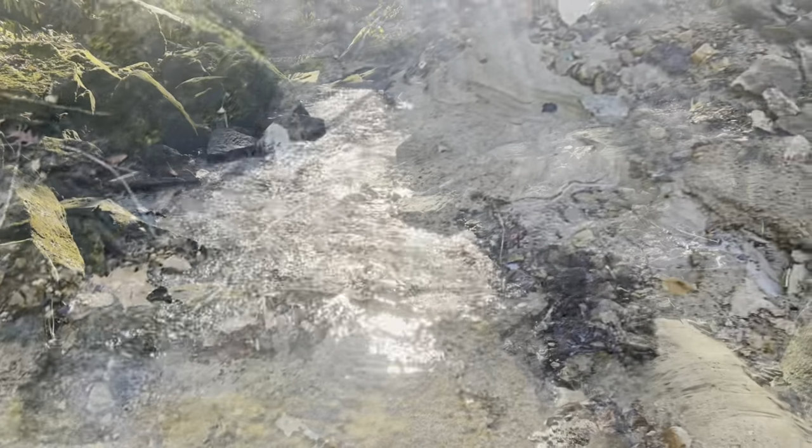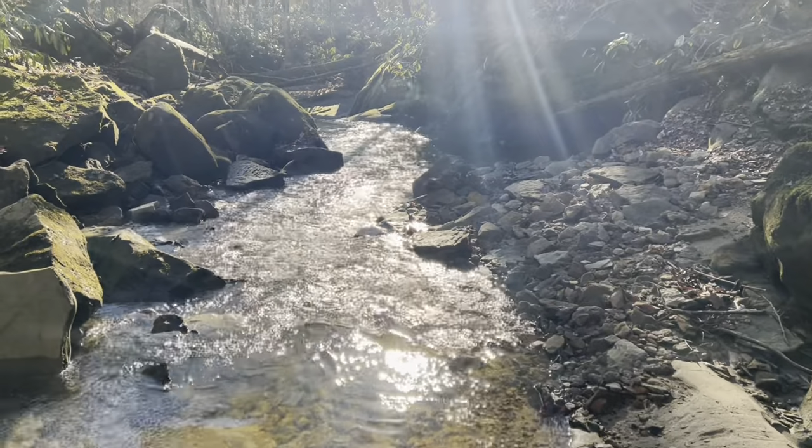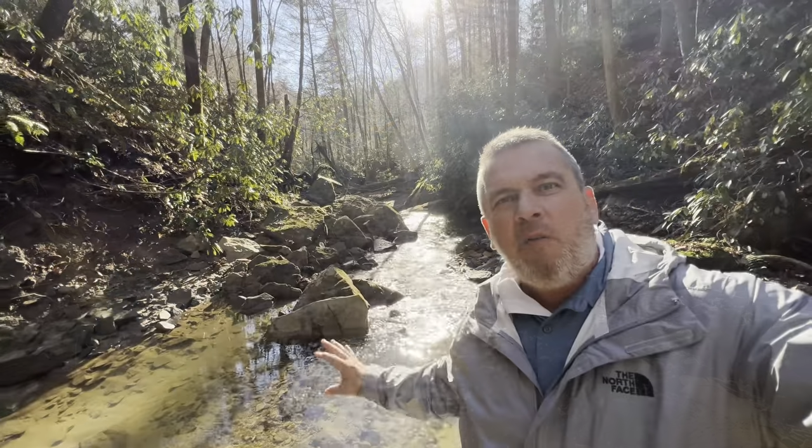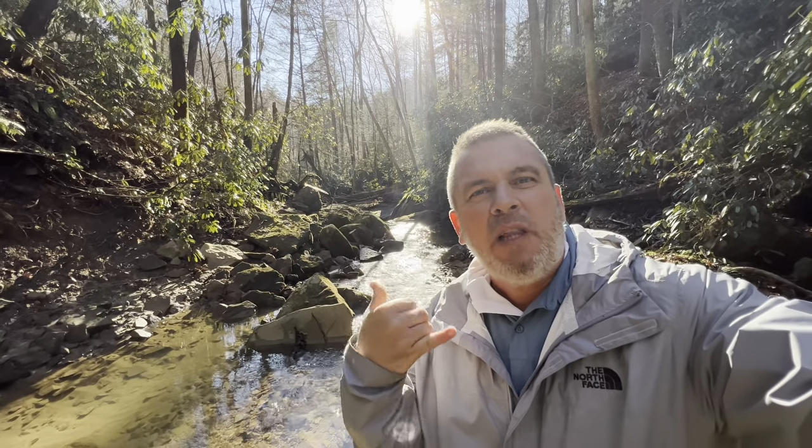Definitely some deer going down here. I see a lot of deer tracks. That running water, these creeks, I love these spots like this. Absolutely love them.